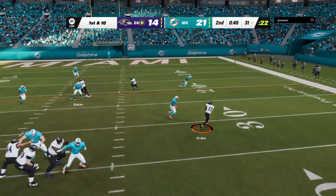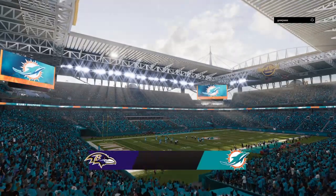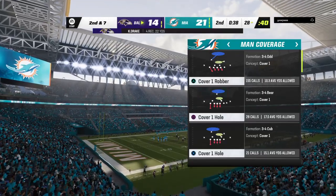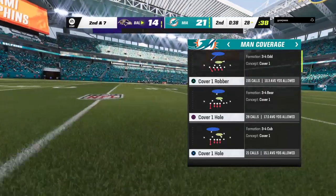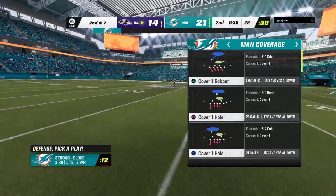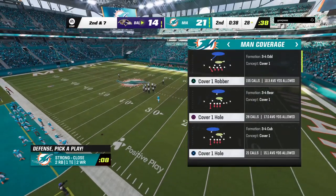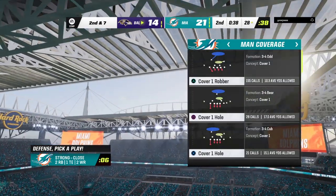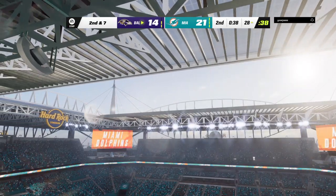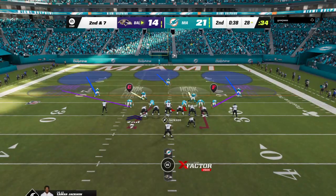Now Jackson. And that'll be checked down to Drake. And he's going to be taken down at the 28-yard line. Now the Ravens going to use one of their timeouts as they stop it here with just under 40 ticks to go in this first half. Second and six. No, scratch that. Second and seven.